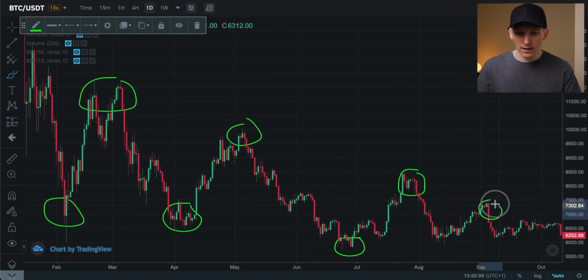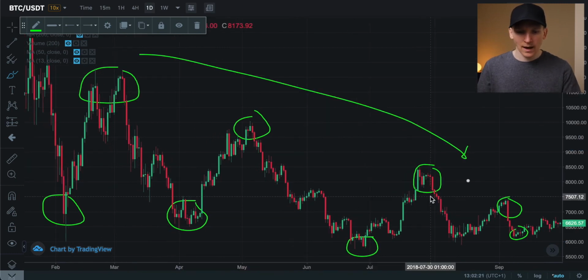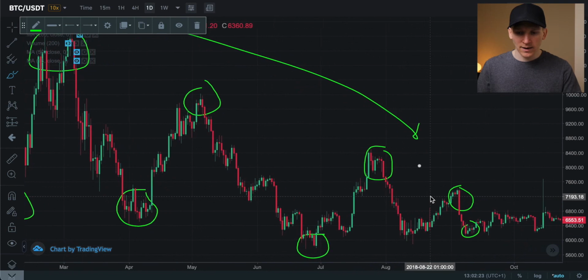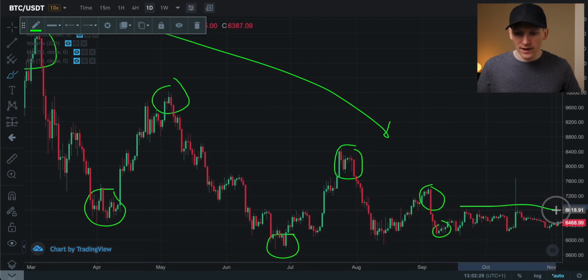Then we have another high and another low, sort of around the same level as the previous low. But definitely these highs are coming down. This is a downtrend. Absolutely in a downtrend right now. Let's just see what happens here. We can see that this would be probably a consolidation right here.